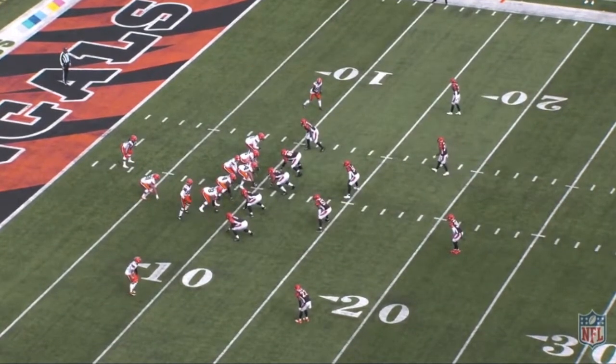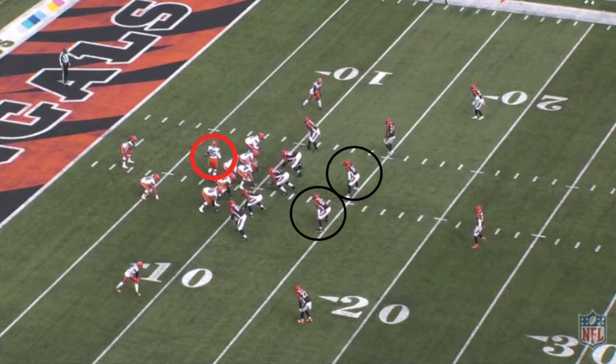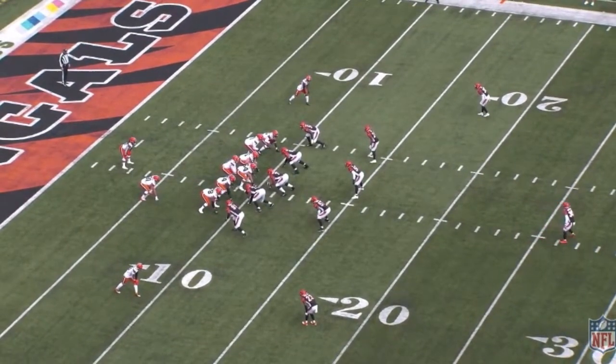So Baker motions Njoku over to the other side of the offensive line, and as seen, no one follows him, indicating this is zone coverage that the Bengals are running, not man. So David Njoku heads over to the other side of the formation, and Mayfield snaps the ball.